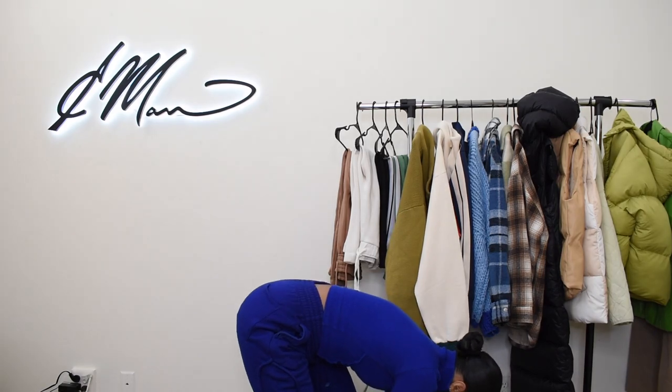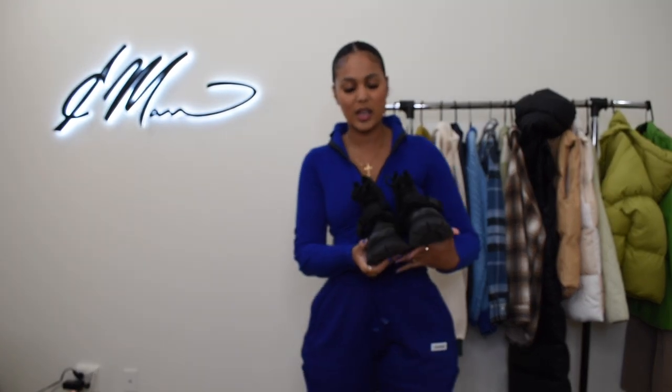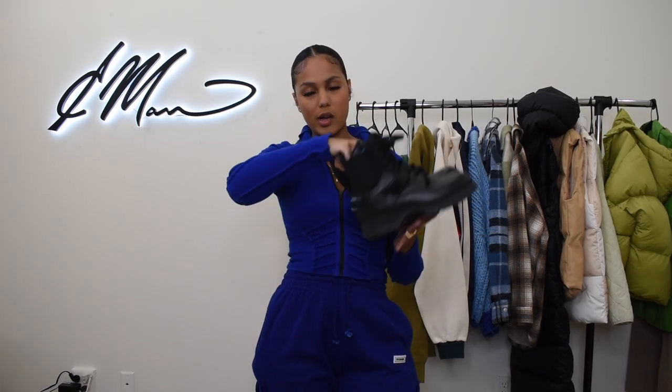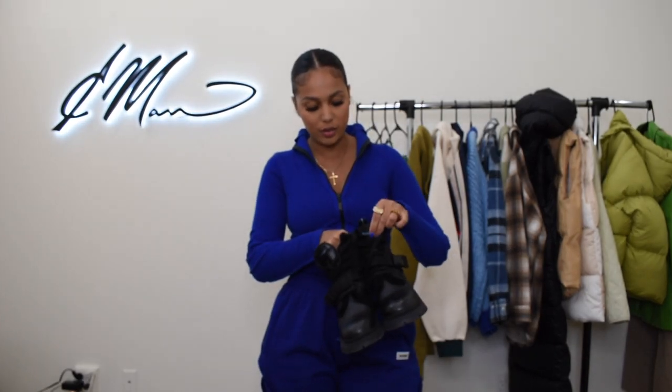Next, I think everybody should have just like a regular pair of combat boots. I think that's kind of like timeless as well. You always need that in your closet. And these are from Prada. I love them. They are lined with fur, so they do keep me warm in the winter.